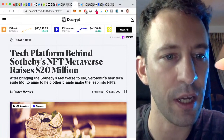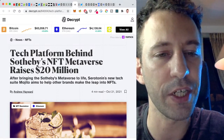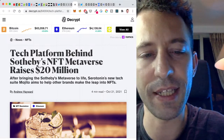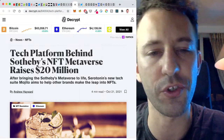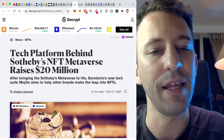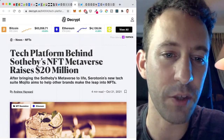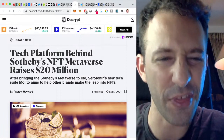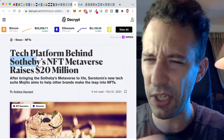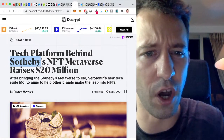Another money raise is from a company called Mojito, which raised $20 million. They are developing an NFT commerce suite. They're basically developing some technology for NFTs. Their technology powered the metaverse marketplace of Sotheby's. I think I don't pronounce it well. We saw this name pop up recently in NFTs in a lot of big deals. This is an auction house.